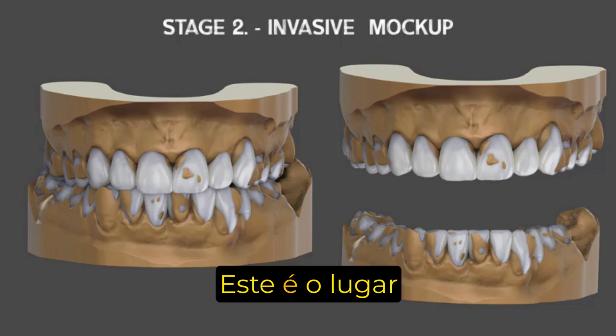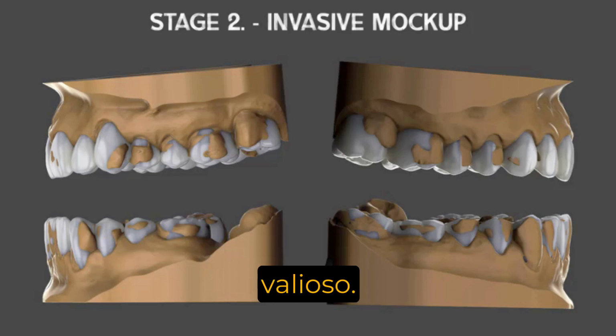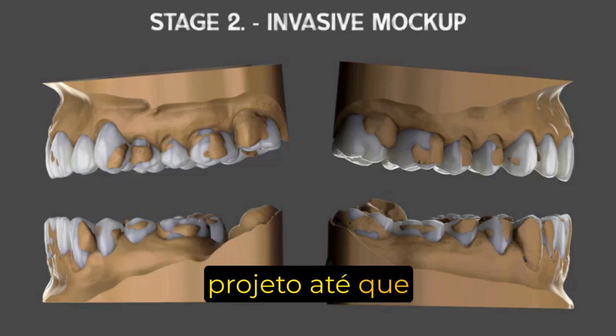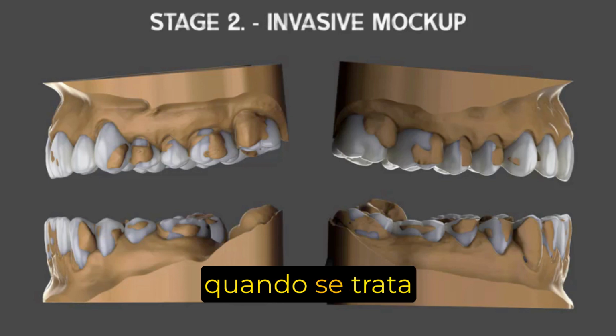This is where the true artistry of our dental design comes to life, as we leverage the ModJaw system to record and incorporate custom movements into the design. Moreover, the invasive mock-up model grants us the opportunity to evaluate the design's functionality and gather valuable feedback. Through meticulous analysis and testing, we address any potential challenges or concerns, refining the design until it meets our exacting standards. This iterative process allows us to continuously enhance the restoration, leaving no room for compromise when it comes to quality and performance.